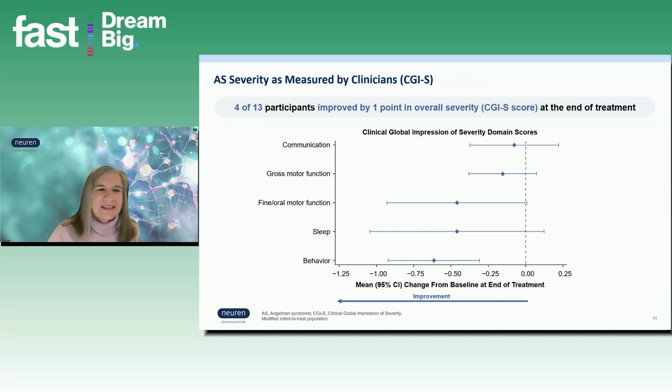When we look at the severity scores on the CGI, we did see a 1-point improvement, which is a fairly high bar to reach, in 4 out of the 13 participants at the end of trial. And the behavior domain, again, compared to baseline, did reach significance, but we saw trends in the remaining domains. Next slide, please.